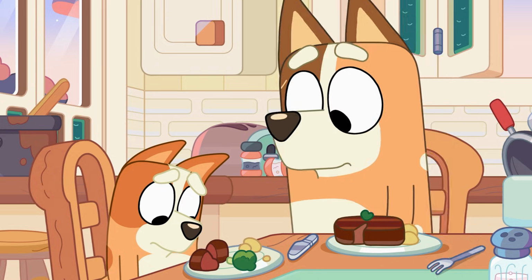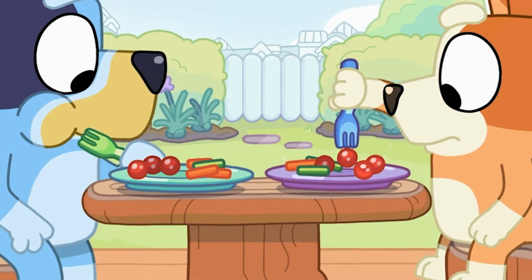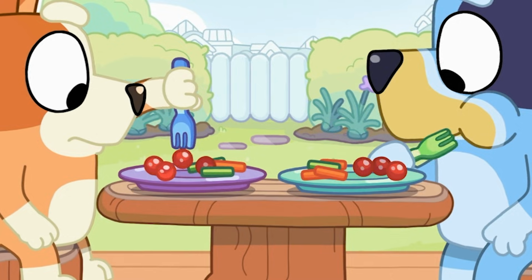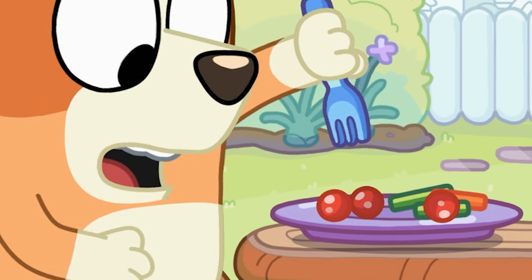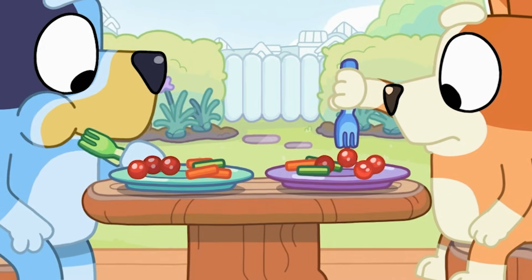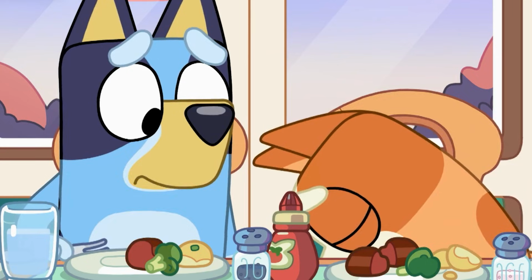But here's the mistake. Moments later, when we see the plate from a different angle, there are still 4 tomatoes on it. It's as if the tomatoes have magically multiplied or regenerated themselves. This is what we call tomato multiplication magic, and it's a perfect example of a continuity error that slipped past the animation team.